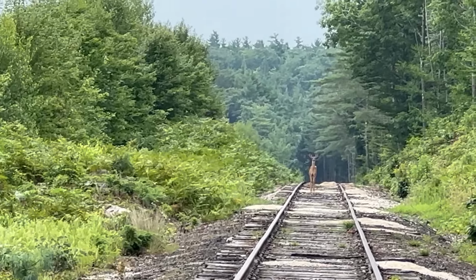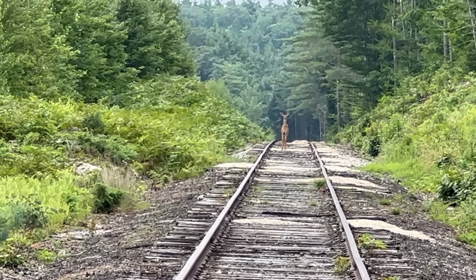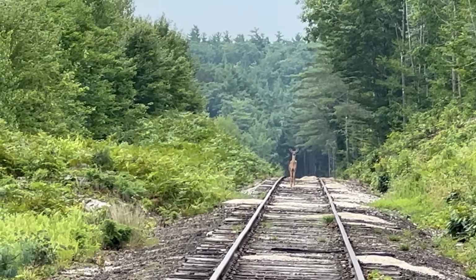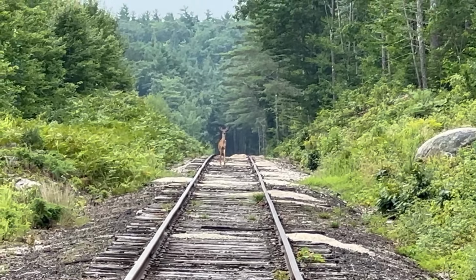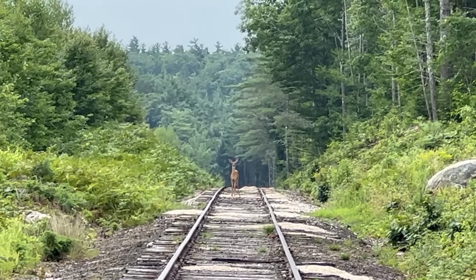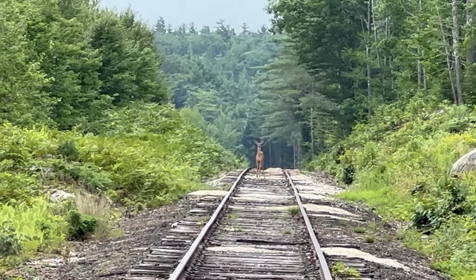This deer's just been standing there staring me down. I'm not moving. It is not moving. But I gotta keep moving on. It's actually walking toward me. It looks like a buck. Maybe when I start moving again, he'll take off. I don't know.